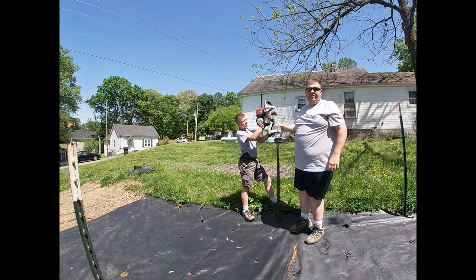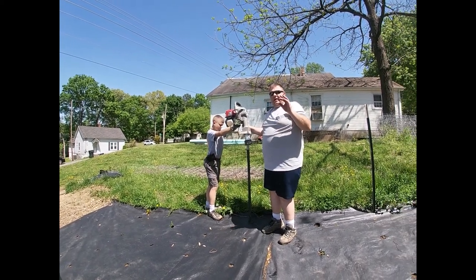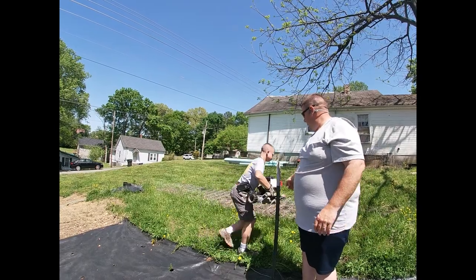I don't know if that was a tree root or a rock or what, but it stopped on something. And then it just cut right through it and kept going. So it's got to stay upright.